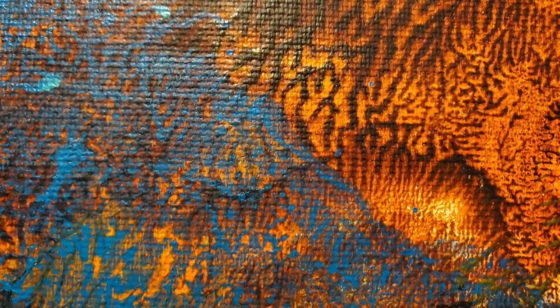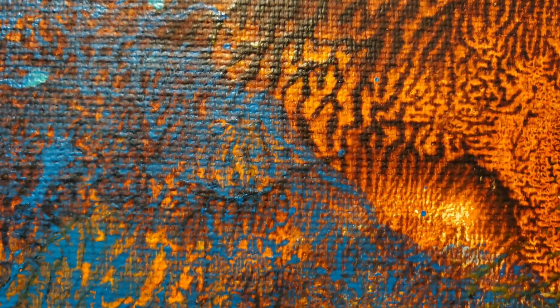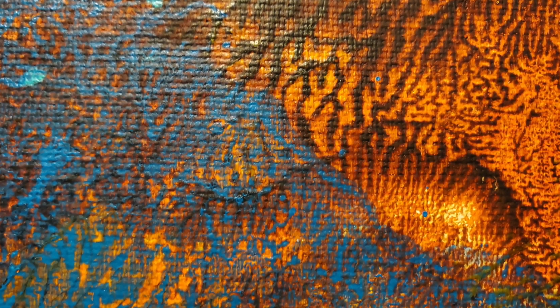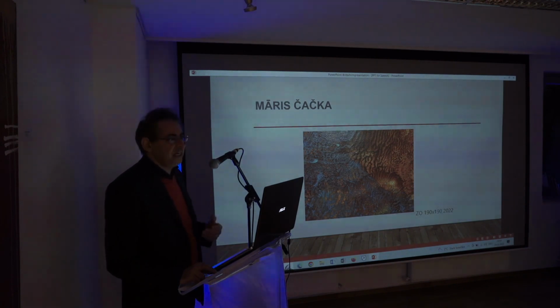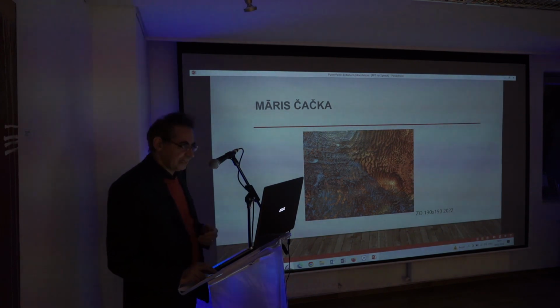But when you go even closer, you see this. So it is like, let's say, a kind of landscape. You can interpret it as a volcano, as even something like traditional Chinese painting, but with colors. So the way you focus on Māris's works is quite different when you look at them very closely and attentively. It is not like you look at it for 1 minute and say, okay, it's finished. It's not like that. You have to stay, go close to the work, come back, and then go inside again.